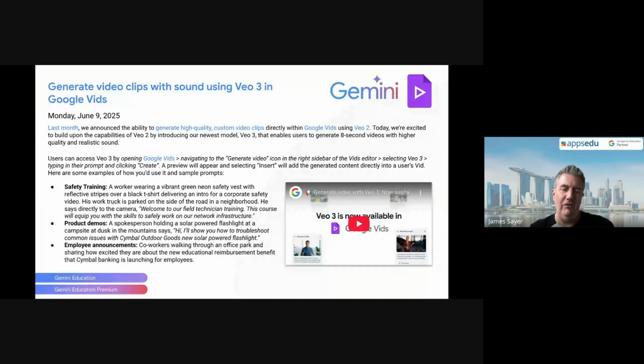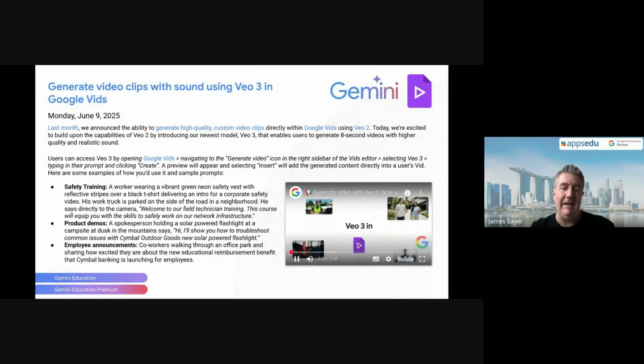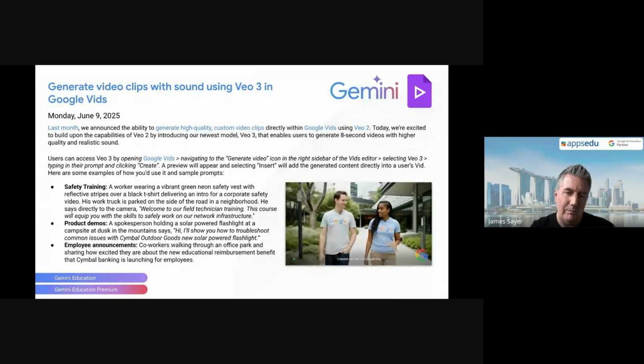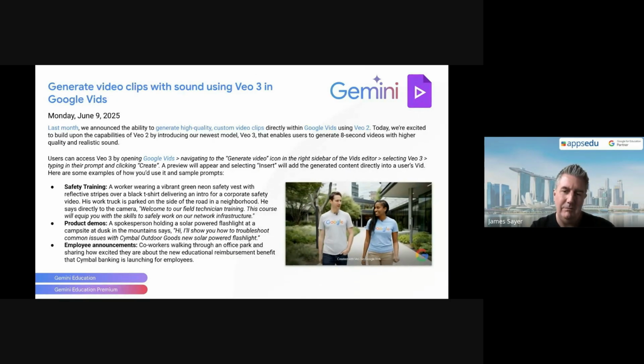So if you're creating a Google Vid, you could just create Veo 3 within it, or you could embed it as part of a longer video that you're working on. It really is incredible, Veo 3. Now, your ideas speak for themselves with Veo 3 and Google Vids.